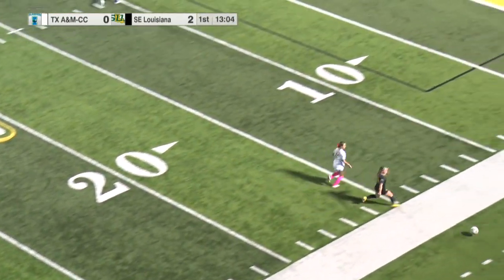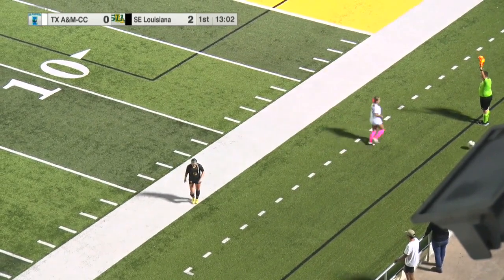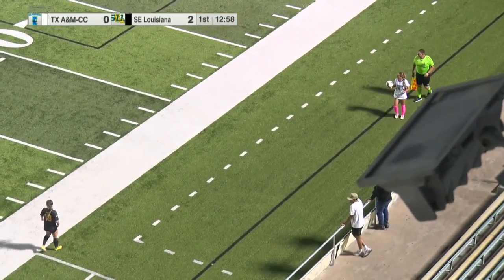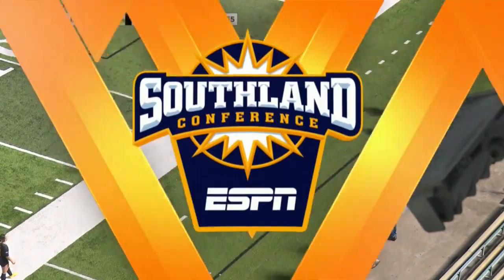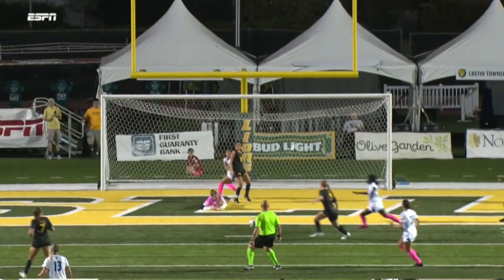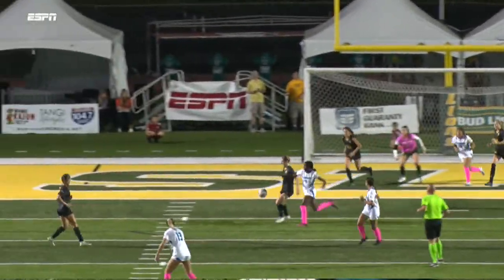A referee stopping play. I think even the players were surprised that he stopped. But let's go back to that effort there from the Islanders, almost putting an equalizer in. What a beautiful service into the box. But a great save there, no question here, as we can see the service played in. And then what a great save coming out.